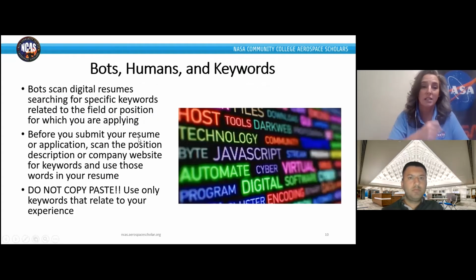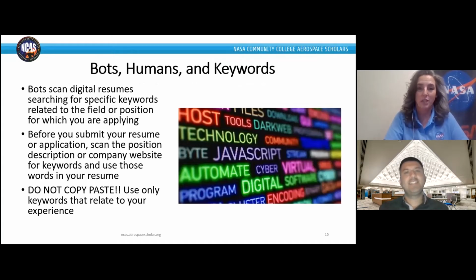So bots, humans, and keywords. A lot of times, a human being is not the first reviewer of your resume. A lot of bigger companies, including NASA, use computers to preview resumes for those specific skills and keywords. And often in opportunities, you'll see that there are keywords not listed, but they're embedded in the opportunity. So you have to read through them carefully to find those keywords.